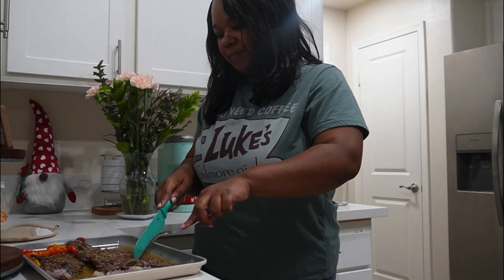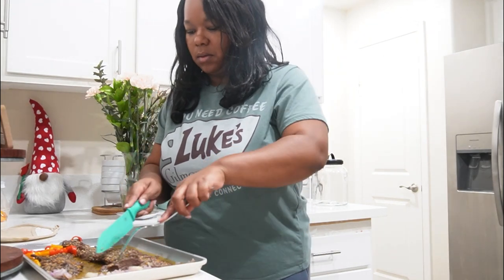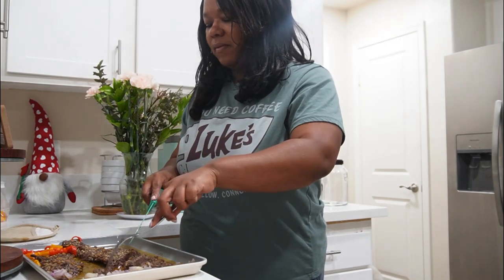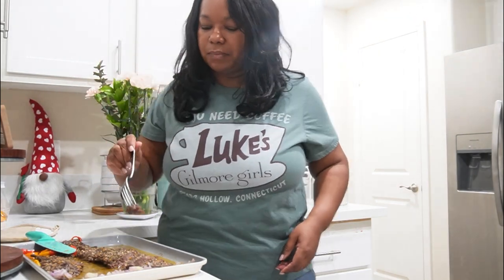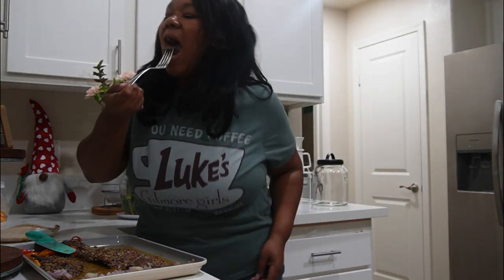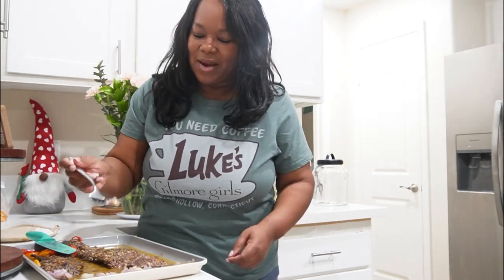So let's see what we got going on. I'm about to try a piece of this here. It's kind of tender. It's not that difficult to cut, but I feel like it could be more tender. Can you see that meat? Tastes very tender, even more tender when I cut it.